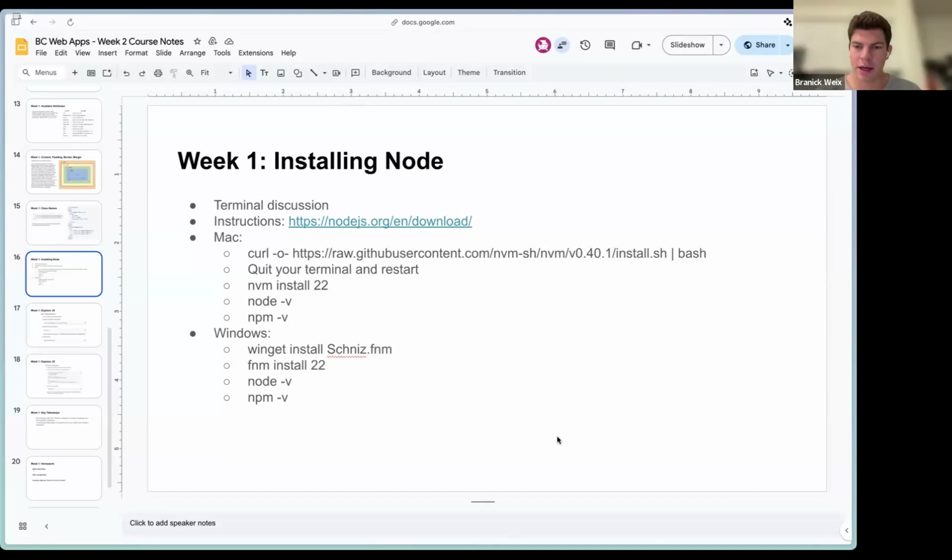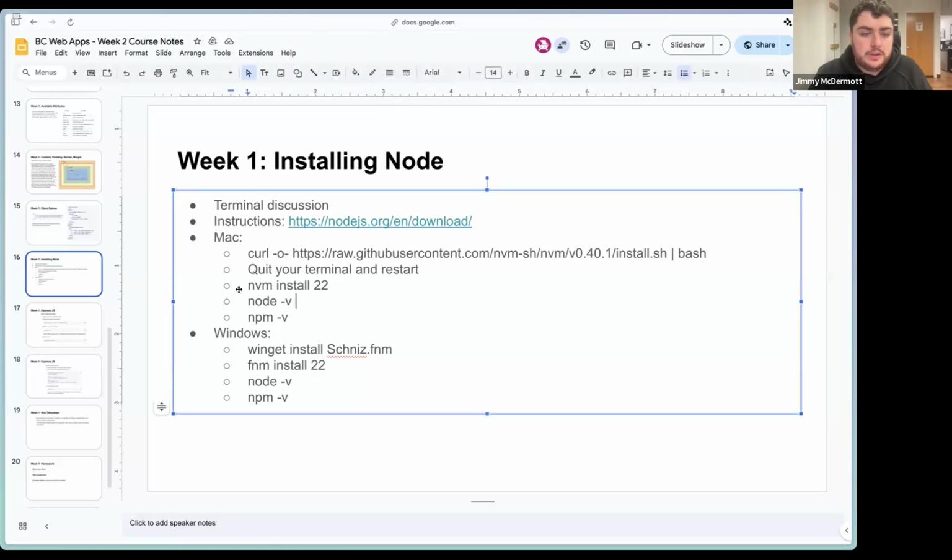And Aman is going to set up a little class meetup on campus, so I'll let him email everyone, but where he can help you guys get it set up. He's already got it installed, Jimmy. Yeah, you've got it. So here's what I'm going to do. I'm going to put these instructions in the Zoom chat. And you guys can do this.